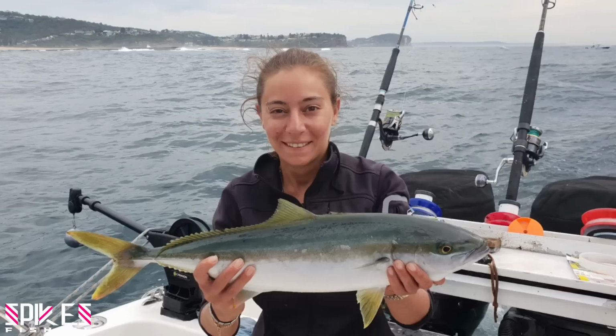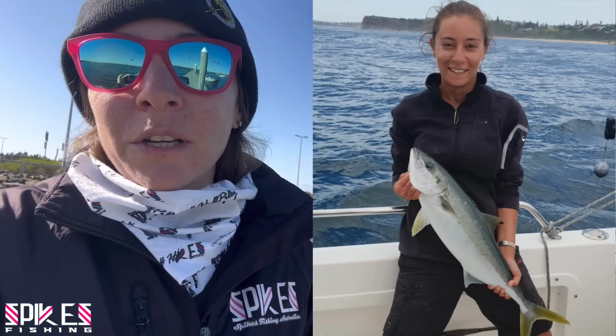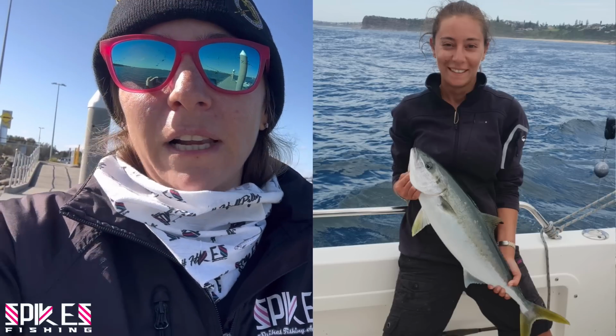But this guy, Stuart Reed from Sydney Harbour Fishing Tours, got me onto not one, but I think it was 3 kingfish. I'll put some pictures up. I'll make a little montage here of my kingfish for the first time. Anyway, from that moment, Spikes Fishing Australia was born. I had to get back out and fish to feel that experience again.